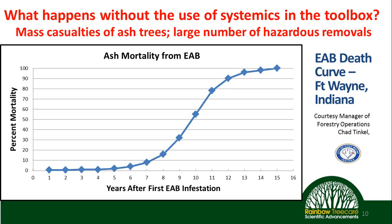There's a number of options in slowing ash mortality, but most of the time you do need to have some targeted use of systemic pesticides to make sure that you don't end up just having a number of mass deaths without ability to keep up with removing them.